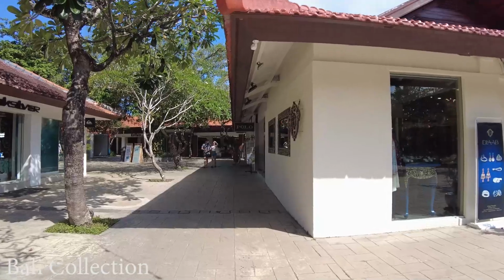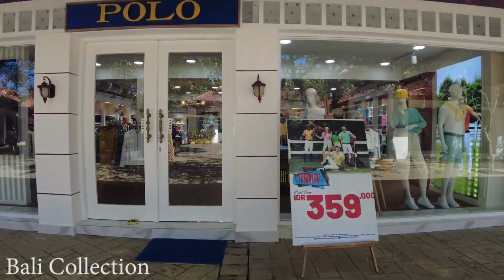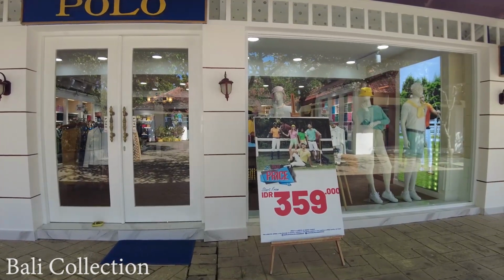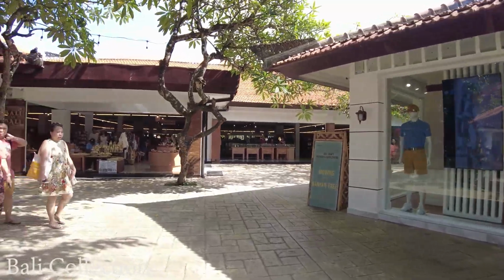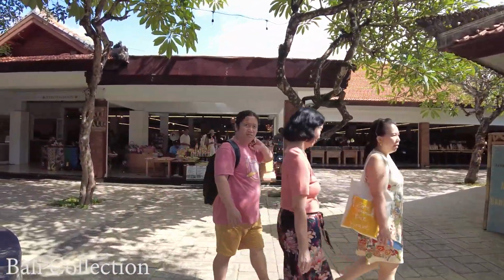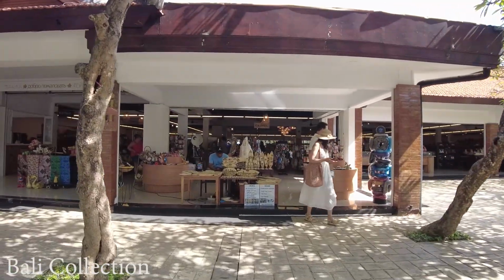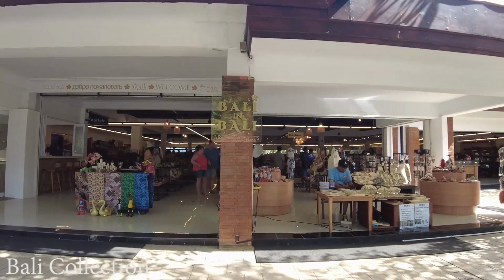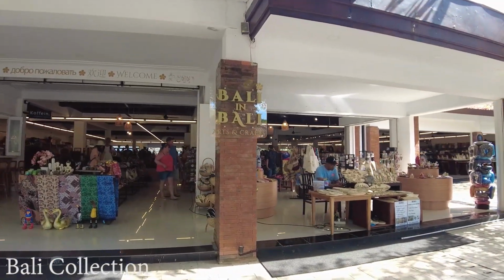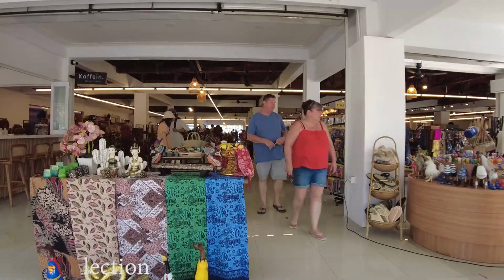And here on the right side they have Polo. Starting from 359,000 rupiah. Wow, look at this. They have another new souvenir shop here, Bali in Bali Art and Craft. I think basically they have the same things as in the market, but let's have a look.